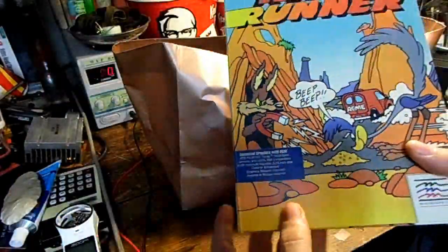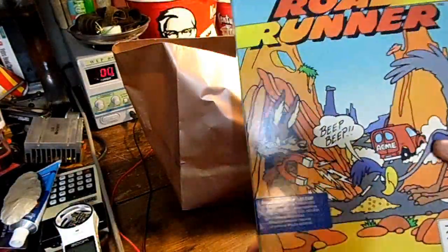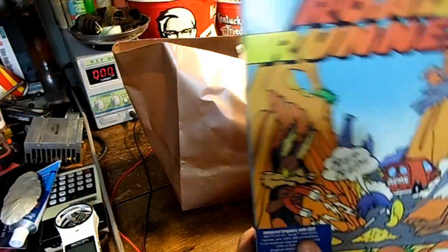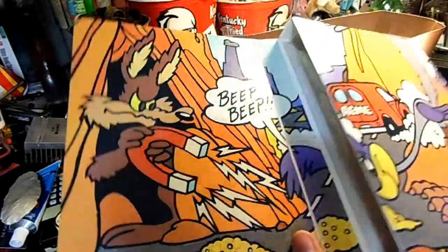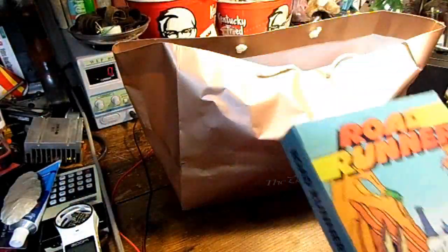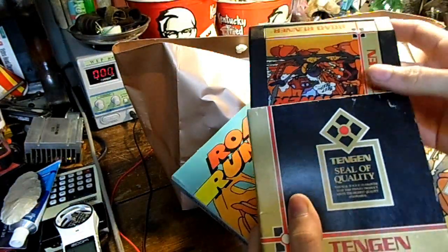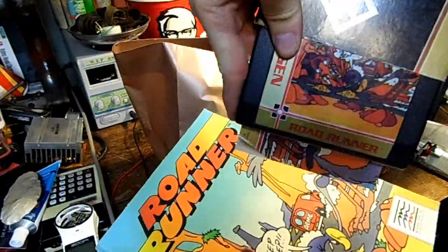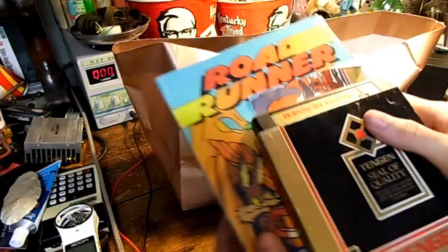Oh, and I almost forgot, I picked this up last Saturday also. It's Roadrunner for the IBM PC. I don't have many original IBM PC games, because I have an IBM PC XT, I think. It might be an original IBM PC that was just upgraded. But anyway, I don't really have that much stuff to do with it, so I'm slowly getting more stuff to make a video about someday. I also have the NES version of it from Tengen. It's kind of cool. So I kind of have the complete set of this game.